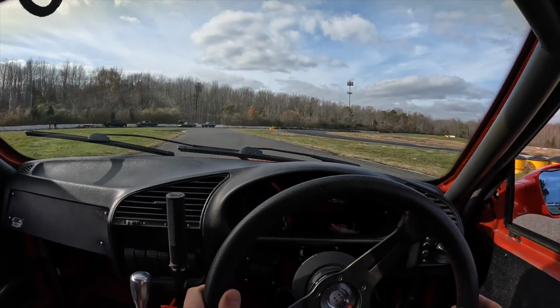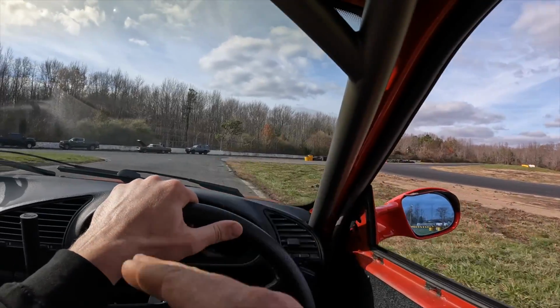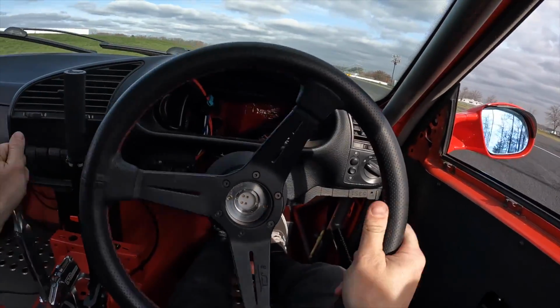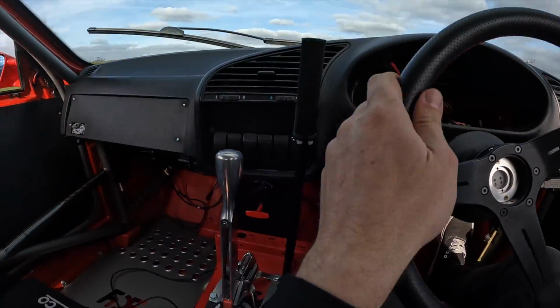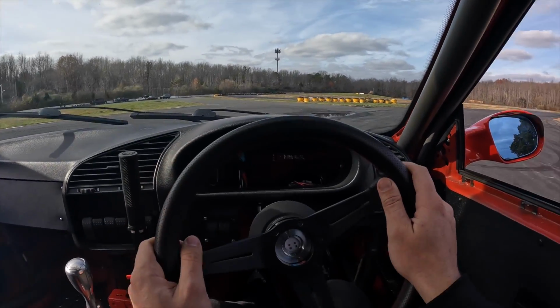I have to baby it to keep it on track, but I think if I can get into more angle, I should be able to let the car eat a little bit more. Damn, I couldn't find third. It's just crazy how foreign all of this feels.